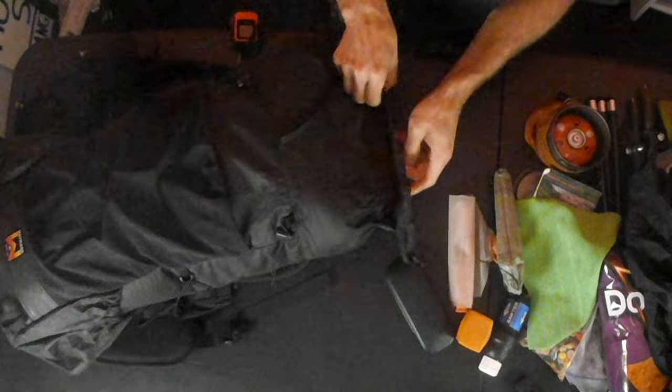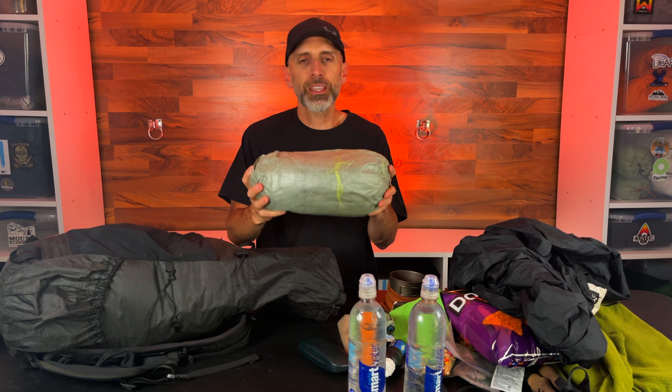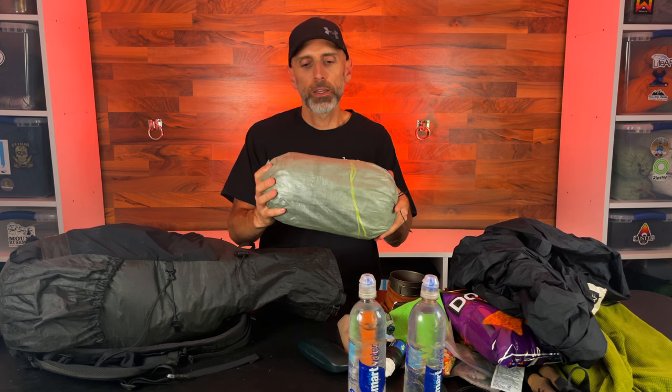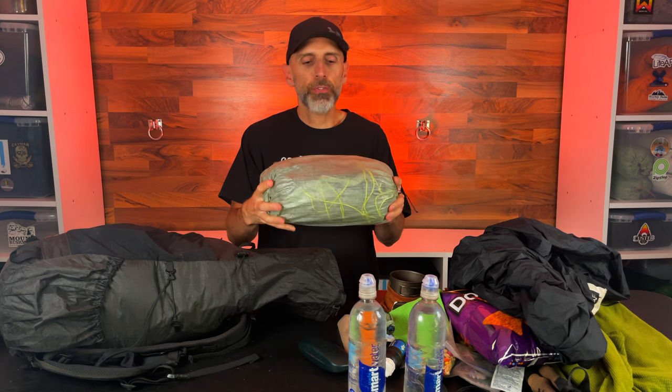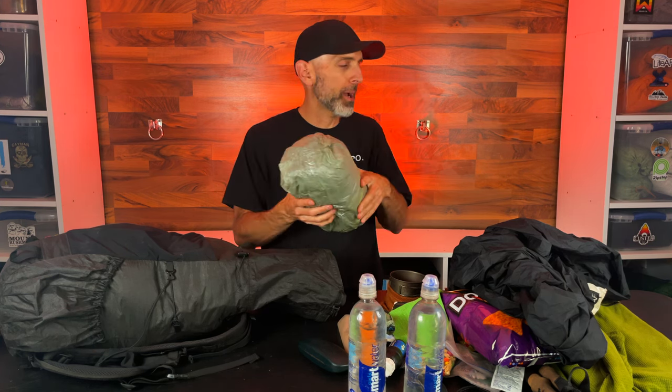If I roll out the roll top of the EVLV, the first thing on the top of my backpack is my tent. This is the Duplex from Zpacks. Very expensive, very lightweight. I don't use it often, but it is a very nice tent. And since it is very light, that's why I'm keeping it on the top of my backpack.